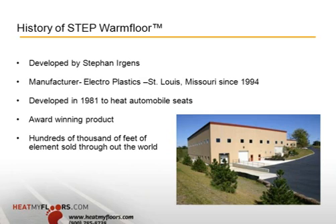And there's an Electroplastics building there, and I'll touch on that in future webinars where we're going to study that building a little bit more in detail, give you some photos of what they've done. And you'll be amazed once you learn about the energy efficiency and the cost of operation it is to heat this building, and all with the Step Warmfloor product.